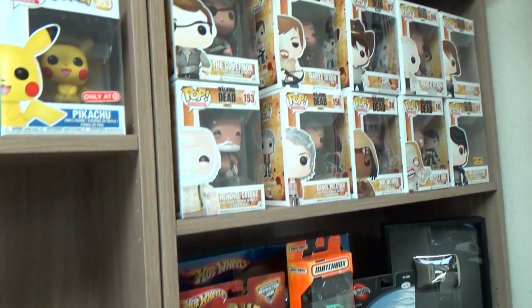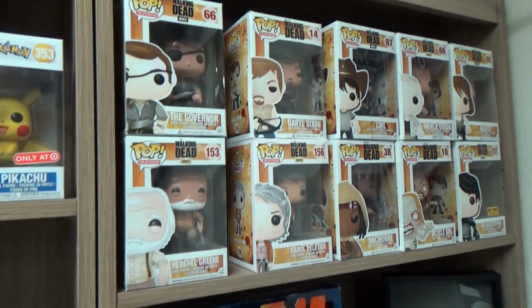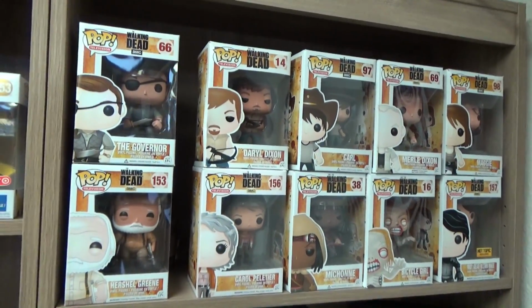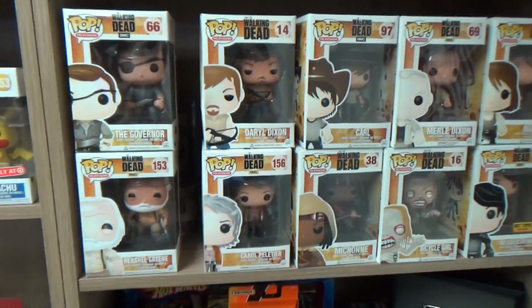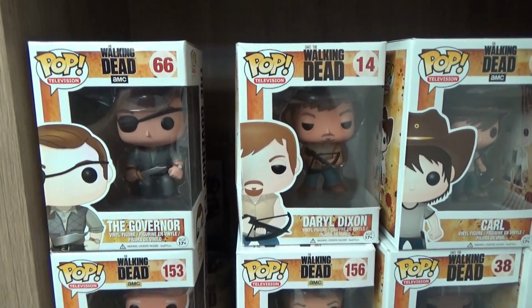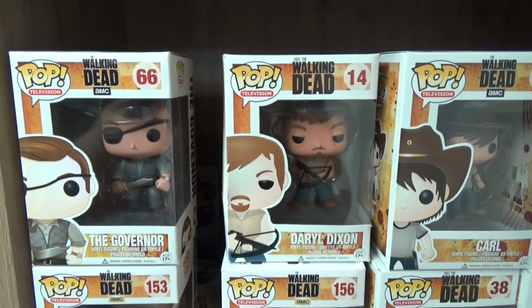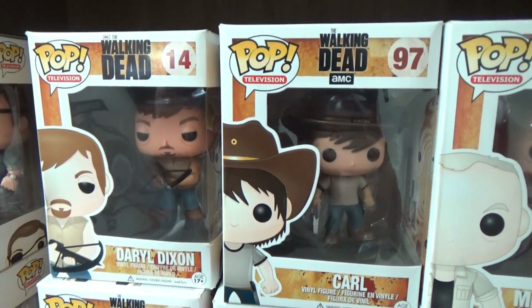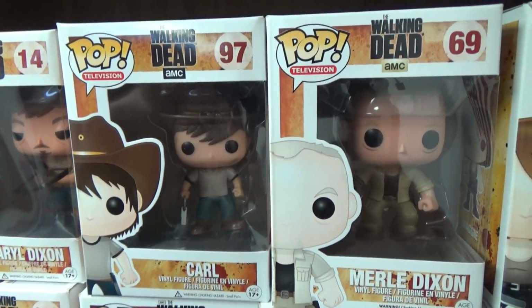Now, for other things, Pop, I don't buy that many Pop. Buy what you like, right? Well, I like The Walking Dead, so my kids have bought these for me. These tend to be Christmas presents, the Walking Dead Pop figures. I don't have to have them all. Whatever I wind up with at Christmas or birthdays, I'm fine with that.